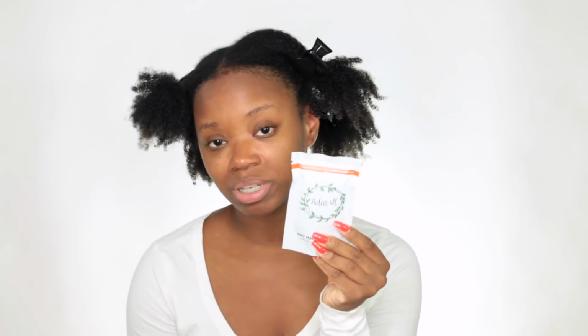I originally purchased one and then figured, oh, I probably should get another one just in case, because I am quite heavy-handed when it comes to conditioners, but I'm hoping a little bit does go a long way. So a little bit about this, being that this is all natural ingredients, you're gonna have to store it in your freezer until you're ready to use it.